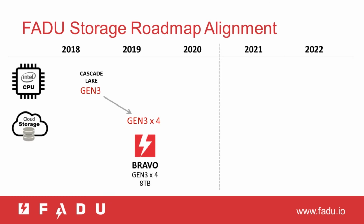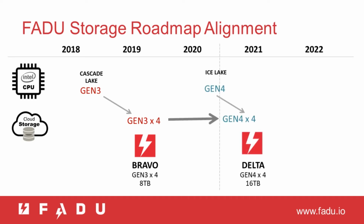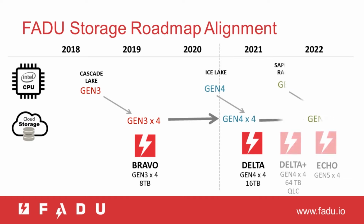At FADU, we introduced our flagship Gen 3x4 Bravo SSD. It is a high-performance, low-power SSD. We will follow it up in early 2021 to meet the Ice Lake with a Gen 4x4 SSD. This Gen 4x4 SSD will support both enterprise as well as hyperscale flavors. It is a dual port with an E1.S and a U.2 form factor. And in 2022, we will follow it up with Delta Plus to meet the QLC SSD, which is able to bear a little more loading, and an Eco Gen 5x4 to meet the high performance requirements of Gen 5.